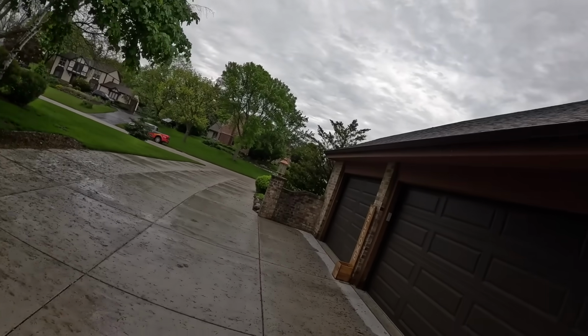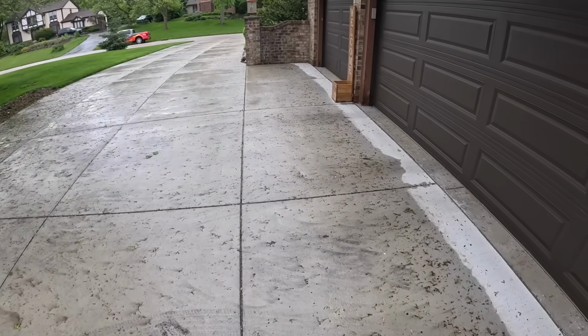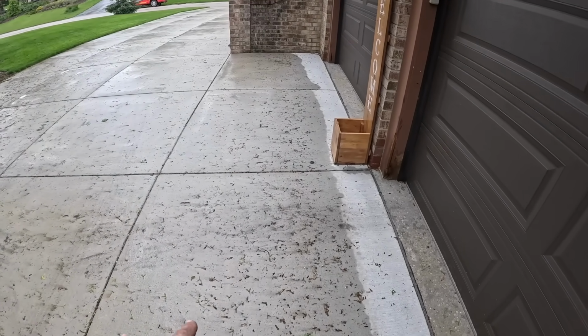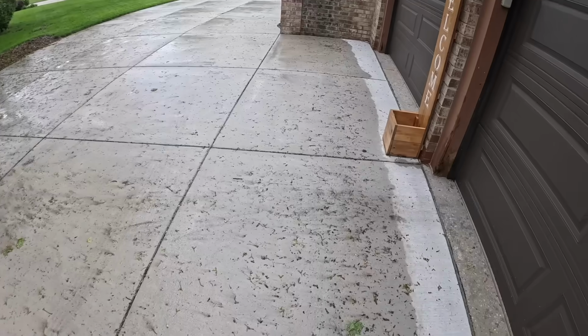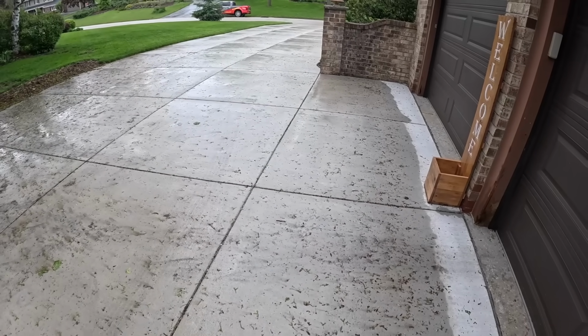So thankfully on this job, the only scaling on the entire job is on this square right here. So this one's pretty minor. This one's really minor. I mean, that's all there is. There's nothing on the rest of the driveway. I saw one little chirp pop down there. I was looking at the driveway before.